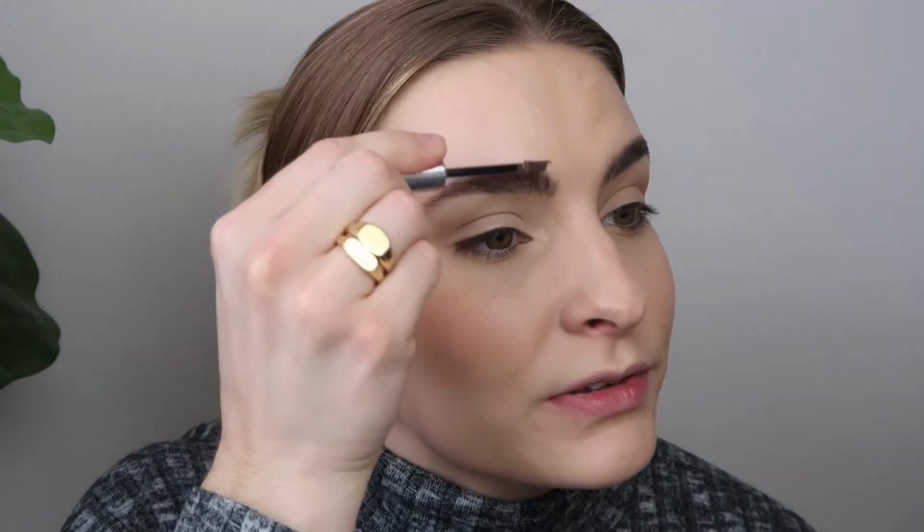So then I'm going to use the Glossier Boy Brow for my brows. Super, super easy, quick way to add a little bit of thickness and lift to your brows without having to fill them in with a pencil. So this is such a quick product. Definitely will always have it in my collection.